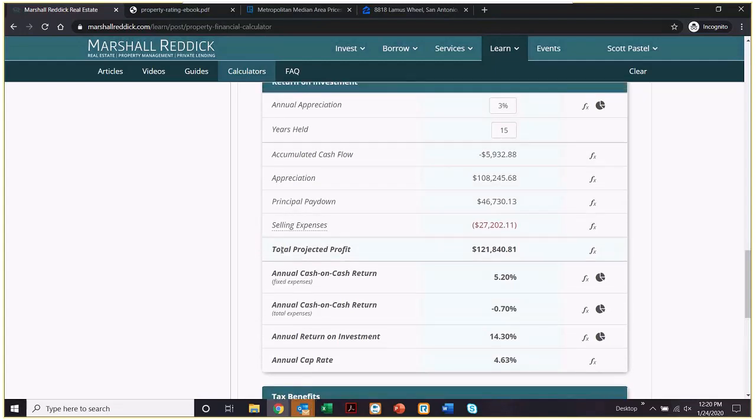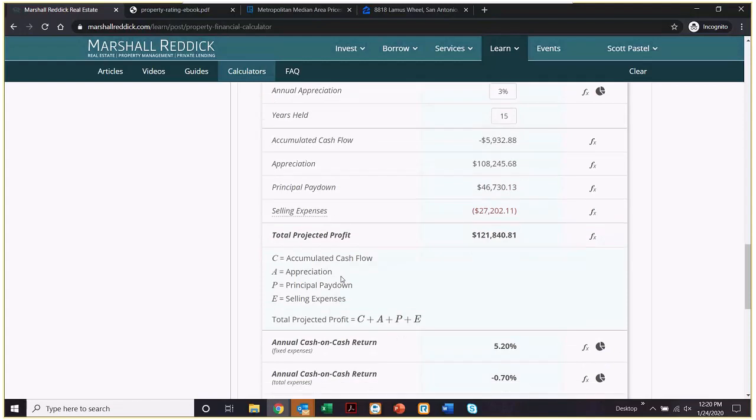One thing that is very useful, and it's something I don't see on any other financial calculator, is total projected profit. This is based on a lot of different calculations, but the true formula for projected profit is what we call CAPE, C-A-P-E. That's cash flow, accumulated cash flow, plus appreciation, plus principal pay down, because that's equity that we're building, minus selling expenses. It says plus selling expenses, but selling expenses here is of course negative. So if we add up these four numbers, that's why we're getting $121,000. We just need to make sure obviously the numbers we're using are accurate.